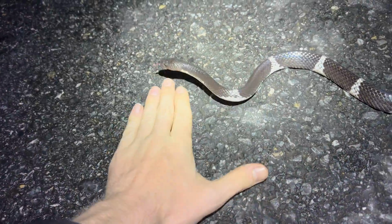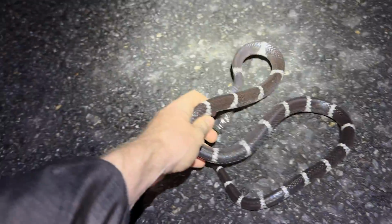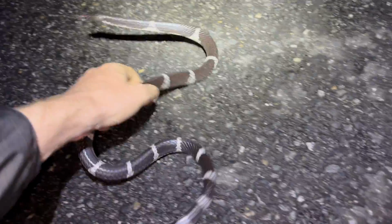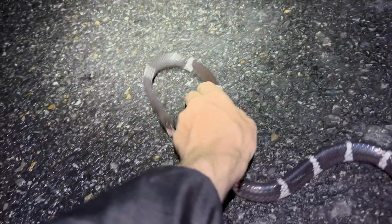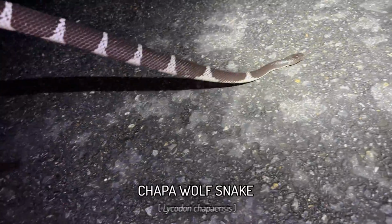Woo! Keith has cruised a massive Malayan krait here. Just caught up with him. Let me show you the size of this thing. Like, look at it. It's absolutely monstrous. I told you, Malayan kraits never bite, do they? Oh, I just saw some mouth open action. Yeah, he's opening his mouth, look. Oh, he got me. Just kidding, guys. It's a Chapa wolf snake.